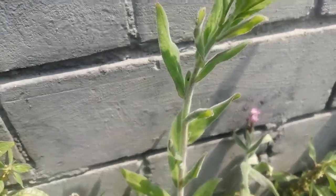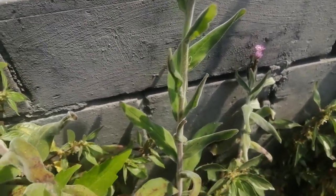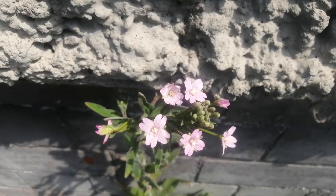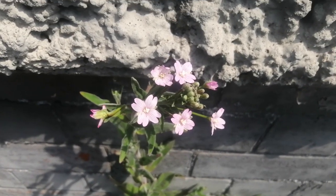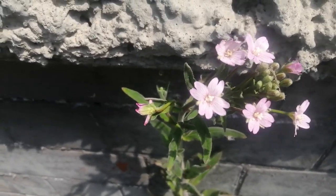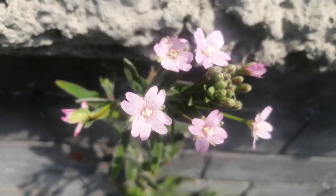So that's hoary Willowherb, hairy, about 1/2 meter tall. And here are some more open flowers of this species. You can see that the stigma has 4 lobes.